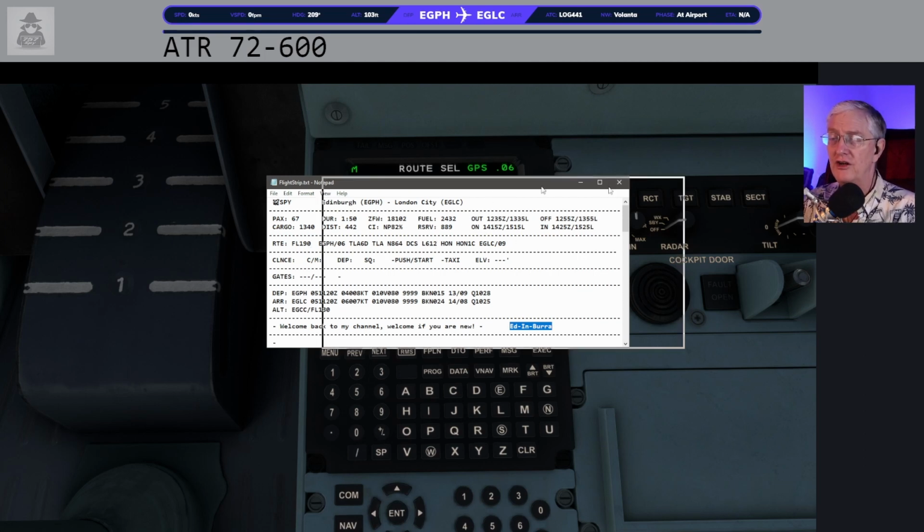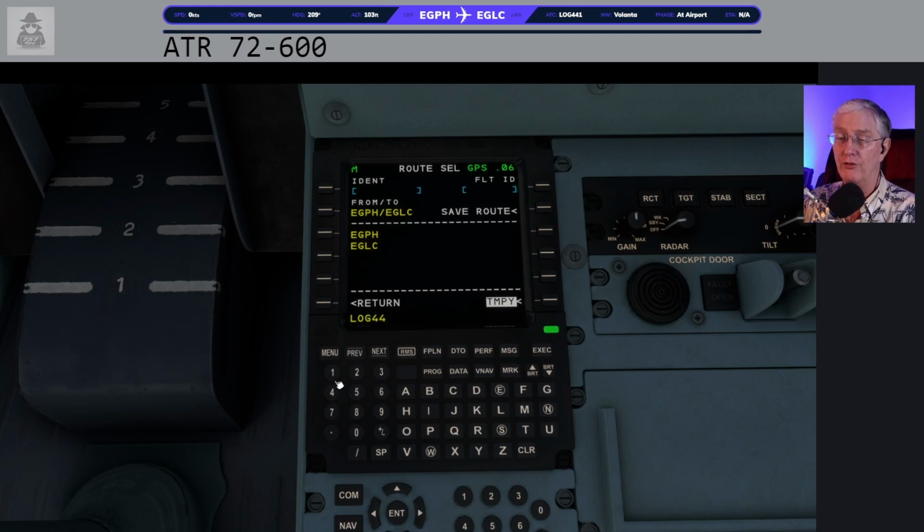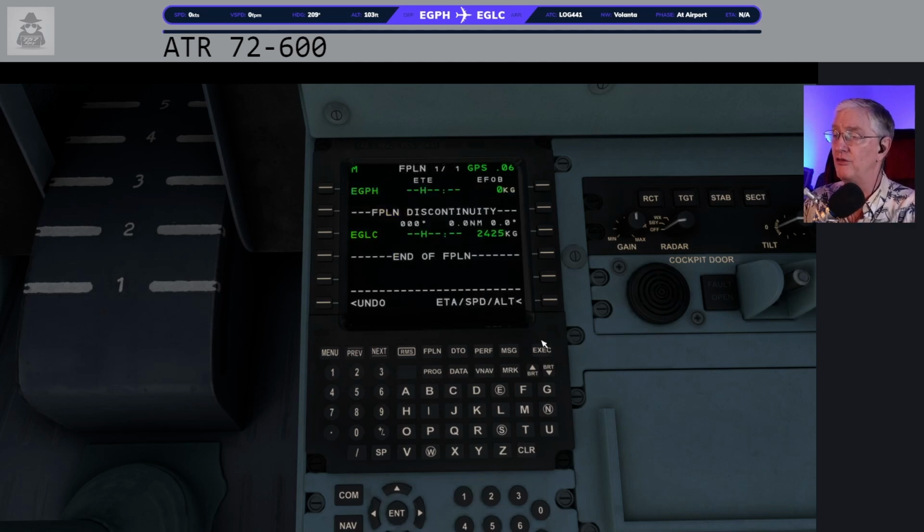EGPH to EGLC. So what we'll do is EGPH. Now you have to do the little slash and then EGLC. I say the letters out loud to myself, not because I think you need to hear me say that, but because I need to hear myself say it. MCDUs and FMCs do not have spell check. So there you go. You could also put in a flight ID if you want. We are flying today as Loganair, L-O-G-A-N, Loganair flight 441. And now we're going to hit execute, and it takes you to the flight plan.